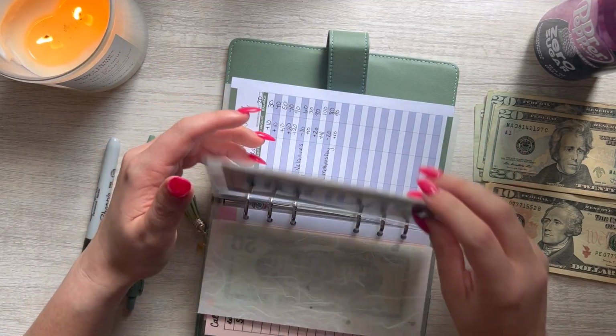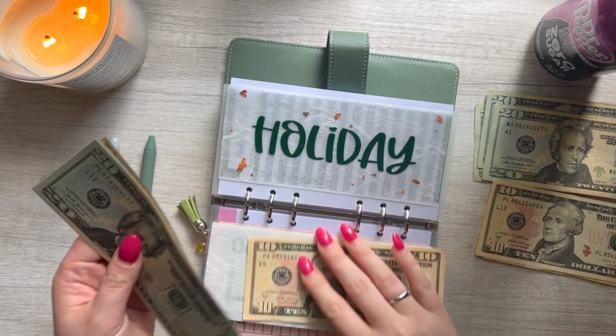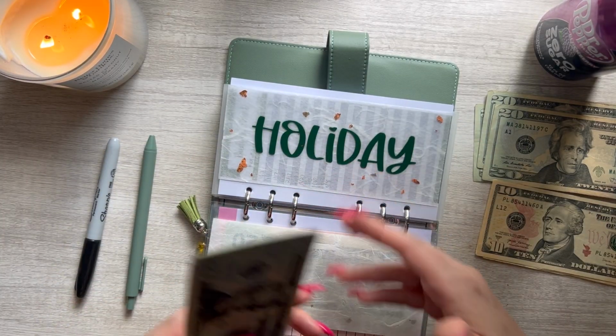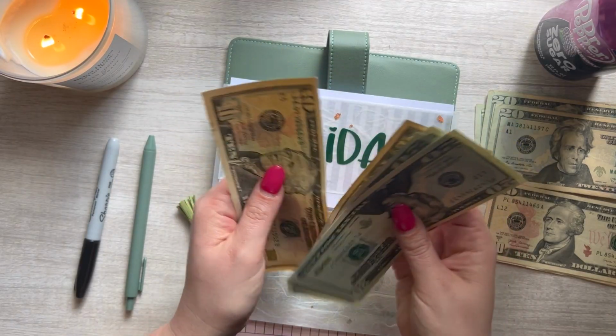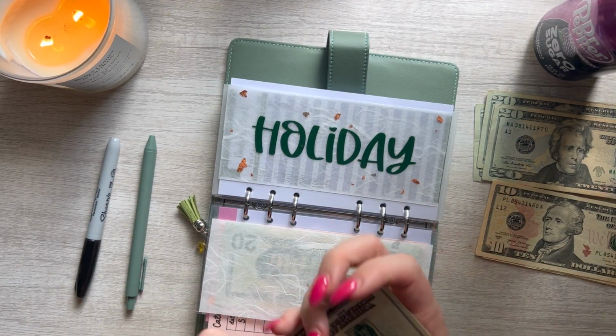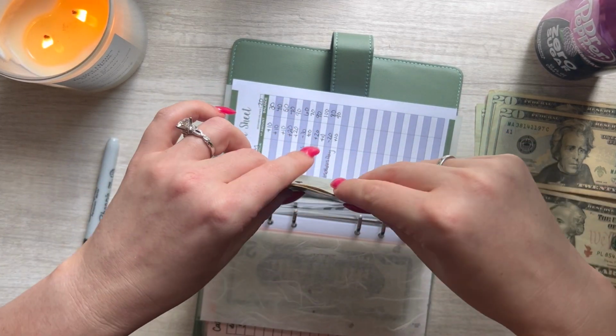All right, holiday. We are putting a $10 bill in holiday to get it back up to its fully funded goal of $100 for right now. So 20, 40, 60, 80, 90, 100. $100 in holiday. The next holiday is Memorial Day, which is actually on Monday.